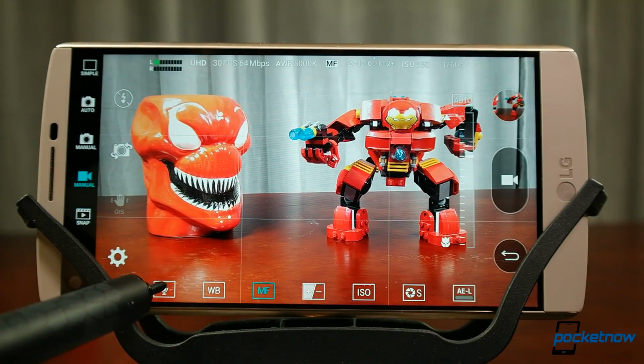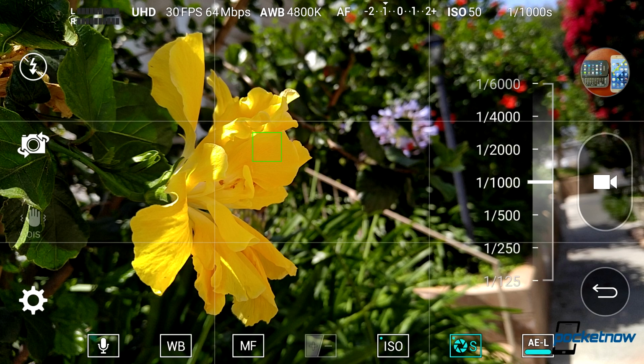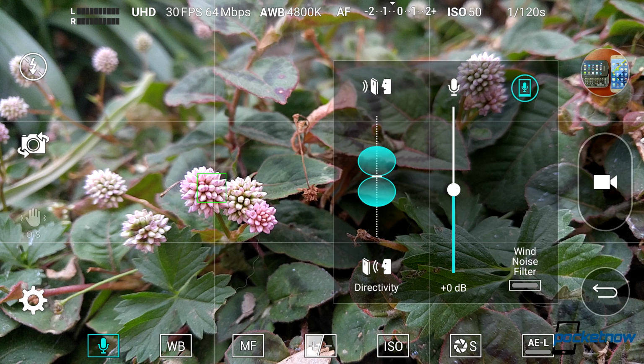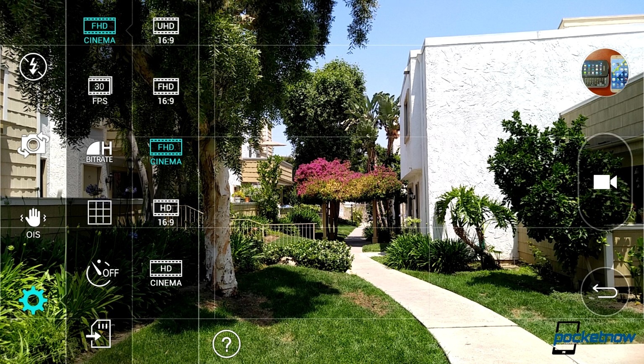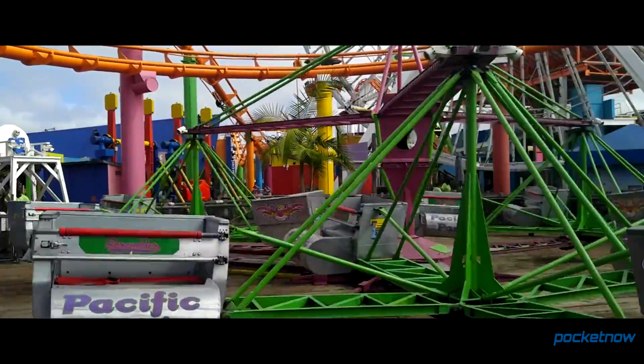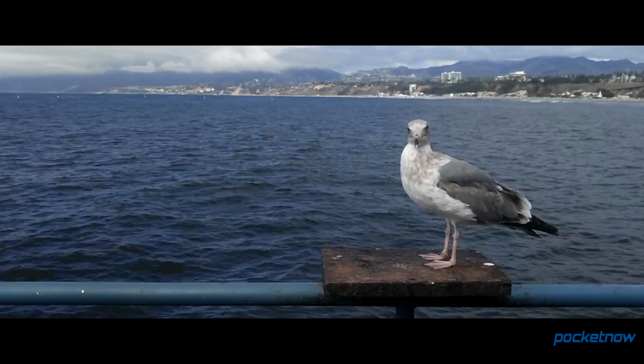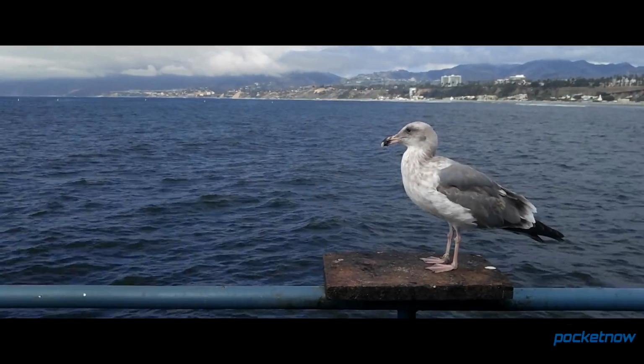Complete and total control over every setting one might need to adjust, from white balance, shutter speed, and manual focus, to audio source, gain, and microphone direction, to resolution, aspect ratio, and bitrate. There are third-party apps which can deliver most of this functionality, but this is seamlessly built into the V10, and you really miss these settings when you don't have them on another device.